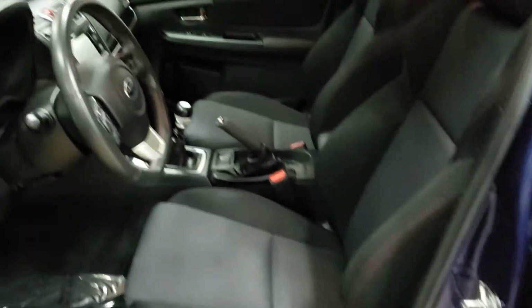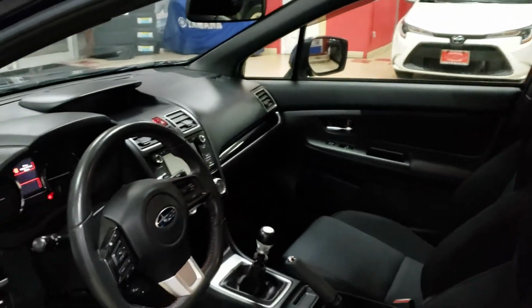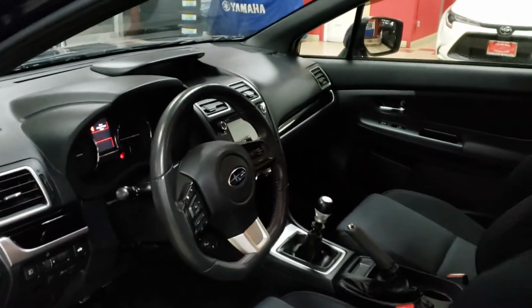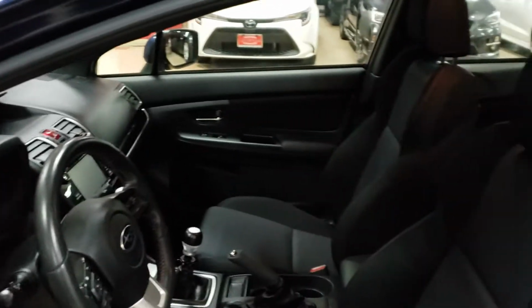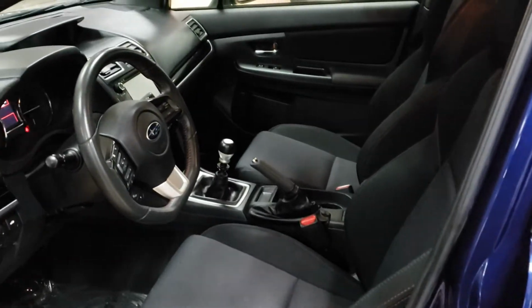Interior and exterior is in great condition. It's a stick, so if you don't know how to move around with the clutches, this is not for you, but don't worry, we got tons of automatic. We have about three automatic and two sticks. We got a whole bunch of colors, a whole bunch of these cars. These are the cars people like.